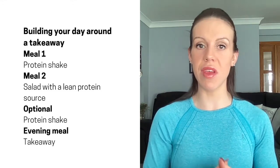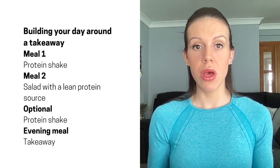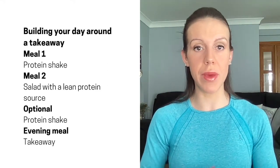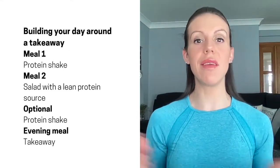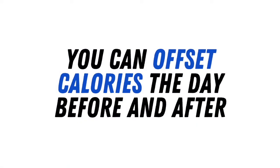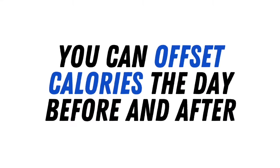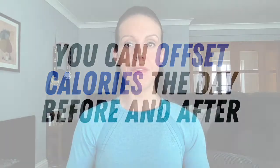I would then look to have a protein shake a few hours after that, or if I'm not hungry, you could then wait till your evening meal being your takeaway. Another way to look at this is potentially offsetting your calories the day before and the day after having a takeaway. This could be really good if you know your takeaway is going to be much higher in calories than you're used to, or if you're potentially going to go out for lunch and dinner on the same day, then having those two lighter days either side of that could really lend itself nicely.